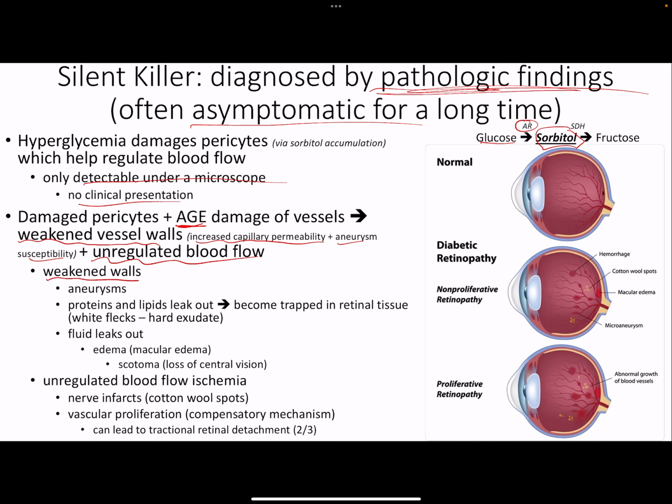All of this leads to, as we said, weakened walls, which leads to aneurysms. Proteins and lipids are now going to leak out of these extra permeable capillaries. And this can be trapped in the retinal tissue. So we see this hard exudate, like the drusen. These are the white flecks that we see. Fluid leaking out can lead to edema.